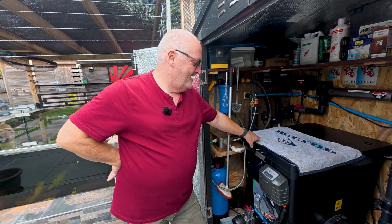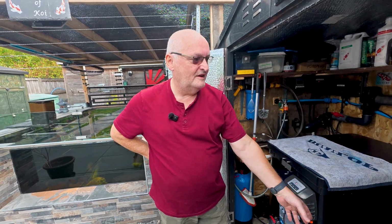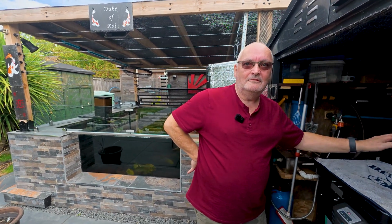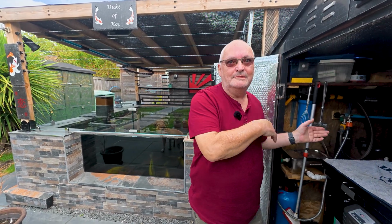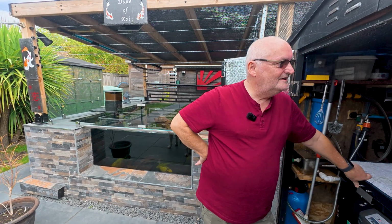And what I also do is I don't have the pump on maximum, because I've got a 20,000 litre pump which is pulling it back to the pond. I'm trying to get as much retention time with the media as possible, but still keep a flow per hour. So that's what I'm trying to achieve.